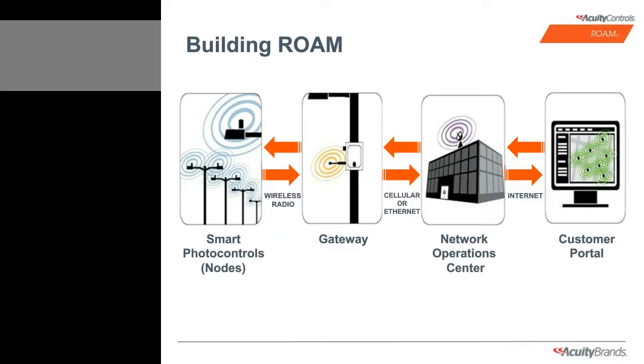The last and the most useful part to you is the customer portal. This is where you interface with the Roam system on a daily basis. It is a secure web-based application that is capable of managing multiple sites from one central location. This is great if you are an owner or manager of multiple properties because you do not need a person at each property to manage and maintain your lighting. So that is a brief overview of RoamView. As mentioned earlier, Acuity offers multiple control platforms based on the need and application. Be sure to visit our website to learn more about what we have to offer.